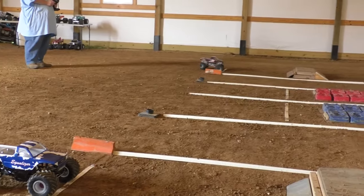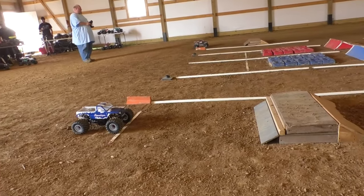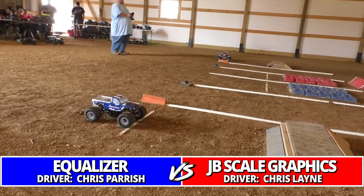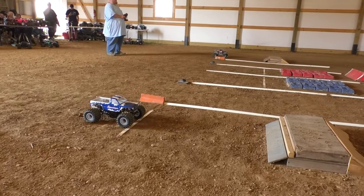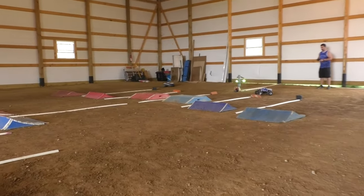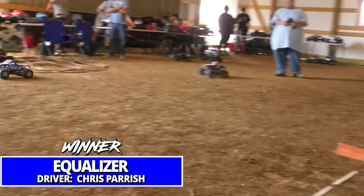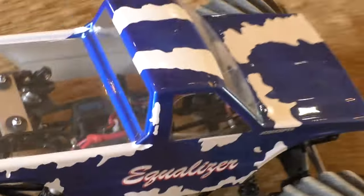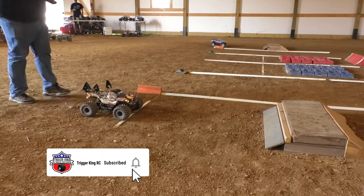A quick blast, no time for mistakes as we get into it with the number 16 and 17 qualifiers, Equalizer, Chris Parrish, and JB Scale Graphics, Chris Lane. Driver ready? Watch the light. Equalizer with a little bit of a jump. As we said, a quick blast, no time for mistakes, and Equalizer moves into round number 2, where he'll be rewarded with facing the number 1 qualifier.